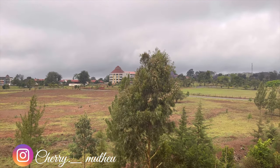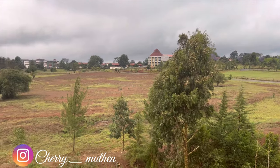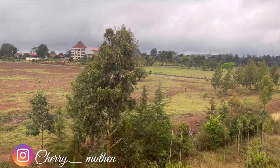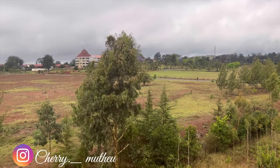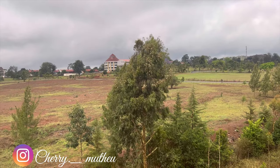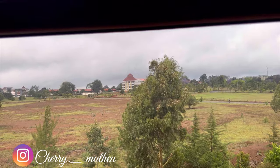You see that thing over there? Apo ndo class zangu ziko. The school is quite big. There's that other building over there. Kuna zingine huko juu, ziko scattered. They have a very big field. Yeah, so that's it about the room. I really, really love this room.